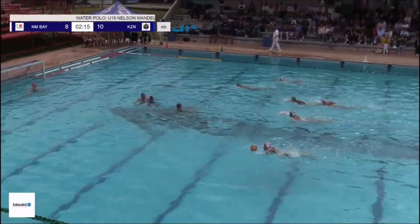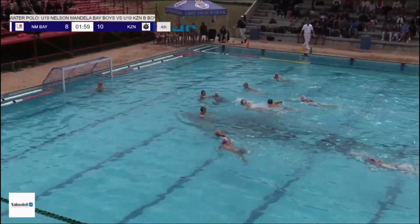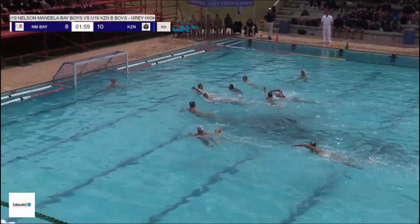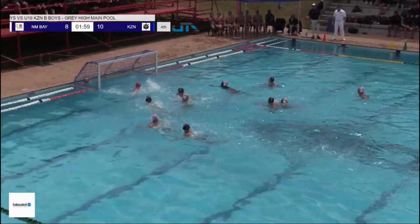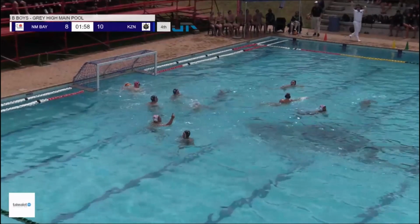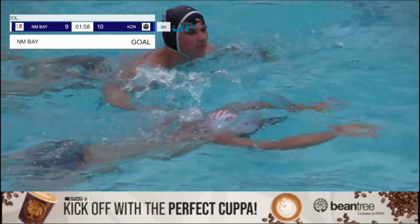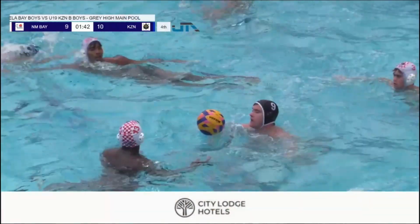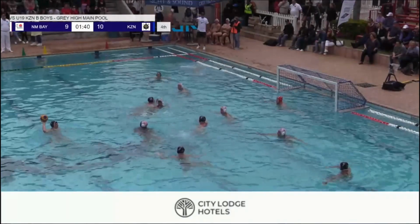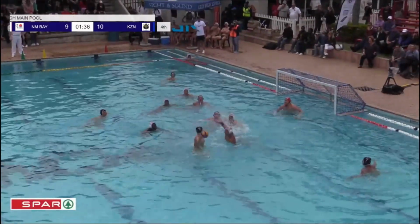And we see Drew swimming up that pool. Everyone's egging him on. This could be his time to bang it in the back of the net. This could be Drew's. Is it Drew's? It is Drew's. That brings them to 9-10 in this last remaining 2 minutes. That was a foul for him, in his eyes at least. Let's see if KZN can capitalize on this.